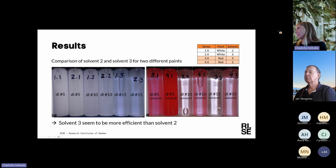clear difference between the materials, which verifies what we found out in the smaller lab scale tests, that the solvent 3 seemed to be more efficient than solvent 2. And this we did more than 1 time, so we have done some repetitive testing, and the difference remained even after that.